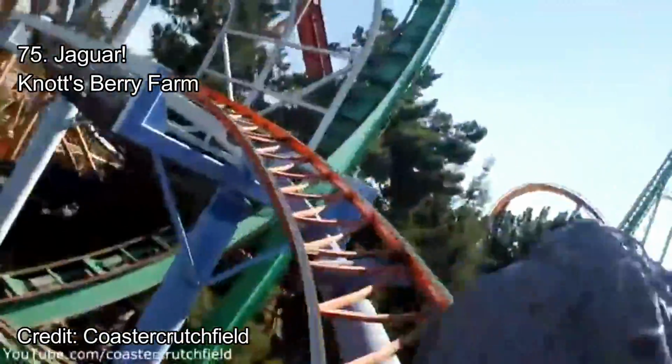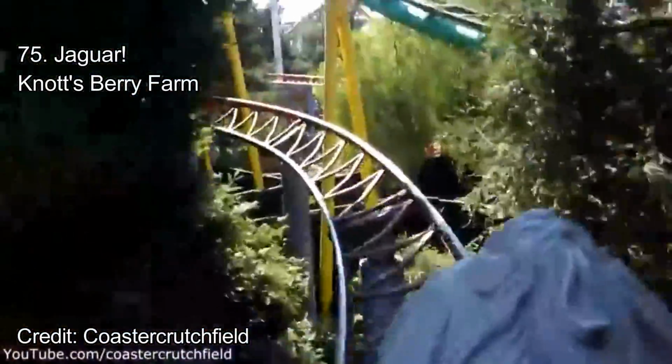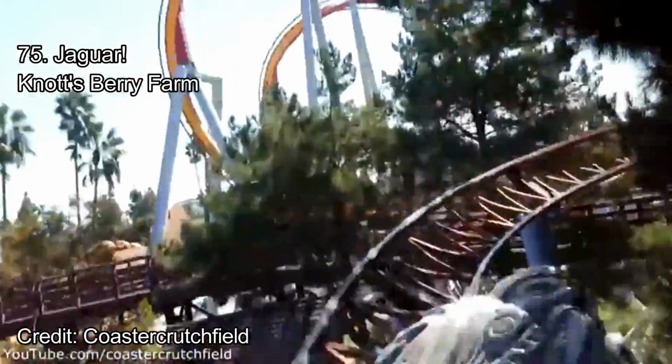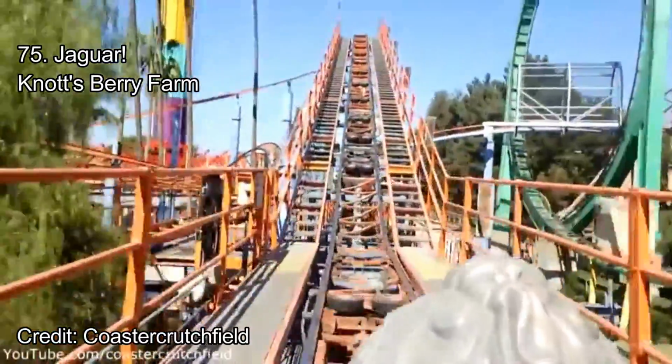75. Jaguar. This is the definition of a family coaster. It's slow but a fun experience, and the interaction with the other attractions is extraordinary. It goes into a loop, underneath other elements, and is always above a path.